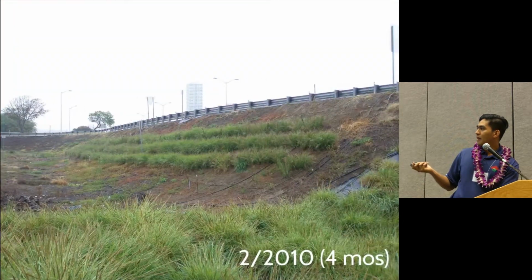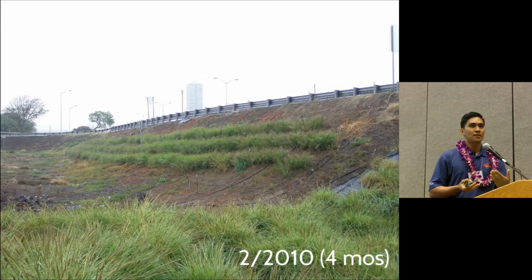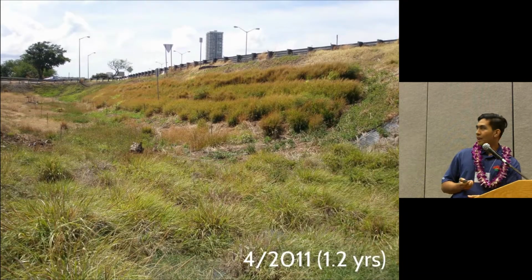This is about 4 months after planting. You can see here that the Pili grass has grown. About 4 months as well, we did our first mowing. Mowing is recommended for Pili grass so that the grass doesn't flop over and it makes it more stiff. This is about 1.2 years after planting, with more or less 1 or 2 times mowing every year.